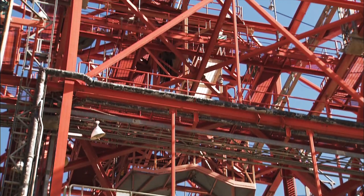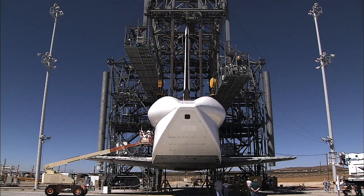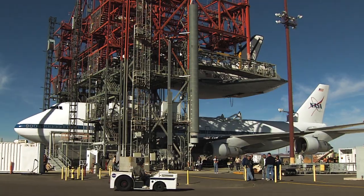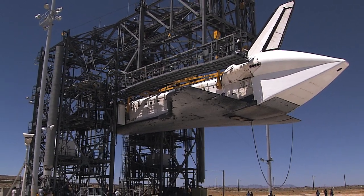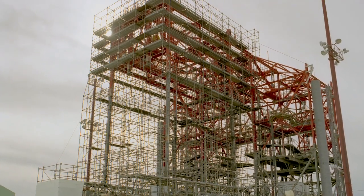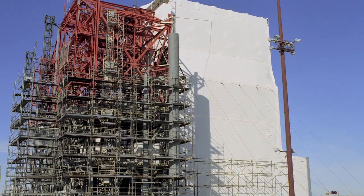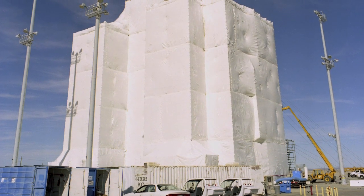There are 6 stationary platform levels, 2 movable access service platforms, 1 for each side of the orbiter, and other smaller movable platforms. The old MDD was gray and red. Now if you look down there, it's all gray. In 2004, Dryden took on the enormous endeavor of removing the lead-based paint that covered the entire MDD. As part of a 5-month process, contractors blasted the paint off the MDD.